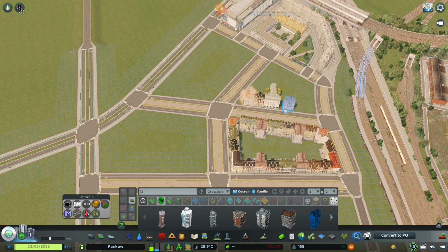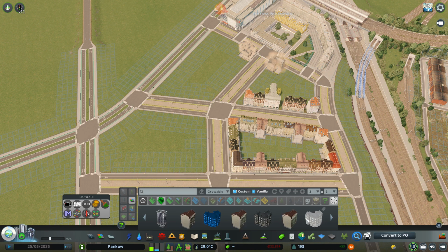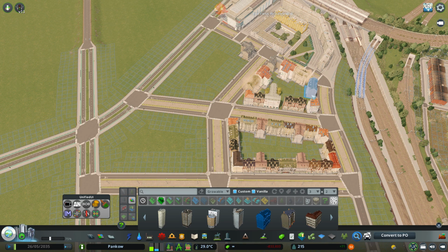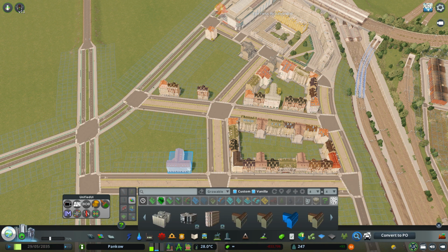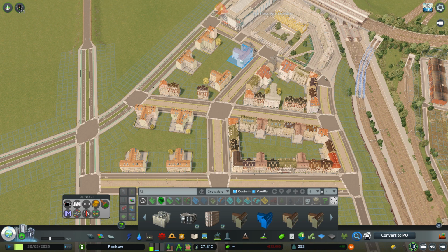It would be much cooler if, for each level up, the building would get one story taller each time. But then you would probably see the same 5 buildings in the whole city. I will see what I can do about this problem.